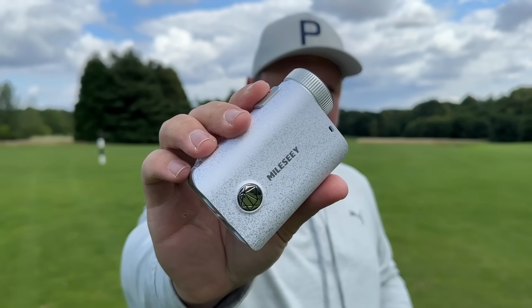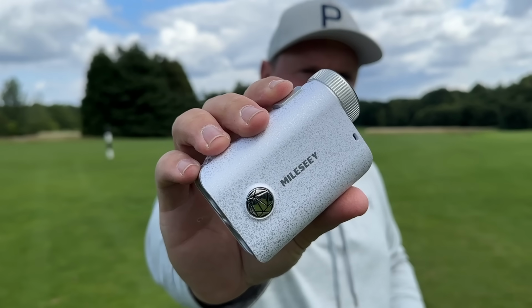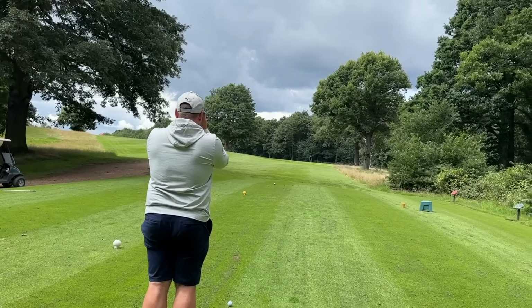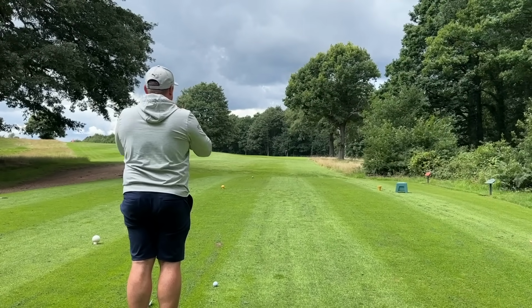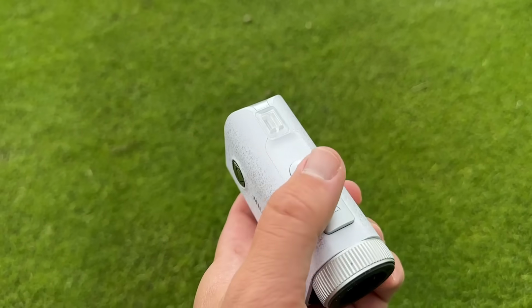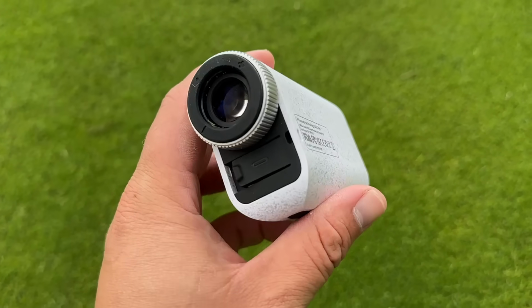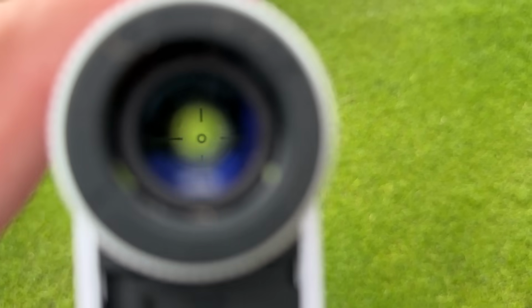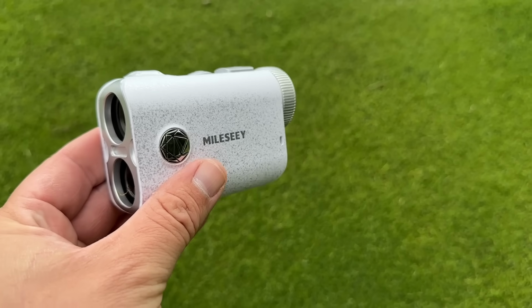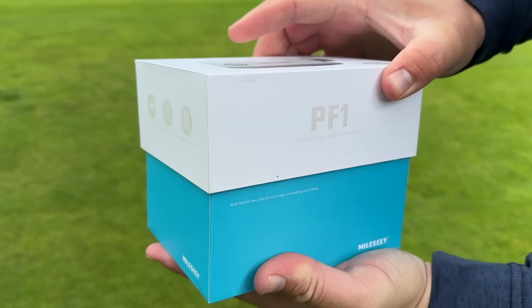So guys, for me, looking at the MILESSEY, one of the huge factors that I really like about this when I have been using it is the flag lock technology or the pin lock technology. I really, really like the idea of this. As soon as you hold it down a little bit longer, you get that vibration, you can feel that you are locked on and you gauge your number there. Problems that I've had in the past with things like this is that sometimes you just can't quite get it. You might think, oh, actually that's the yardage when you've got a tree behind you, and for me that's just not great. That's one of the massive concepts of it.